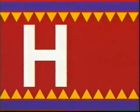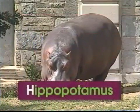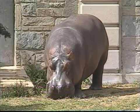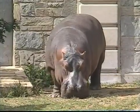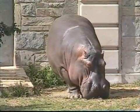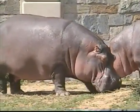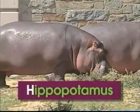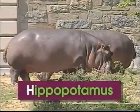H. Uppercase H, lowercase h. H says h, like in hippopotamus. There's a giant hippo swaying to and fro. Hippos, they're not fast at all. In fact, they're rather slow. The word hippopotamus begins with the letter H. H says h, hippopotamus.